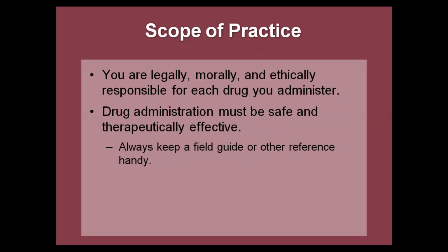So, in your scope of practice with the drugs that you can give, if something goes south, something goes haywire, you are responsible for that drug that you give, and they can come after you. If you don't know your medications and you dose something wrong, they can come after you. So it's important, any drug that we give, you've got to know the ins and outs, the contraindications.